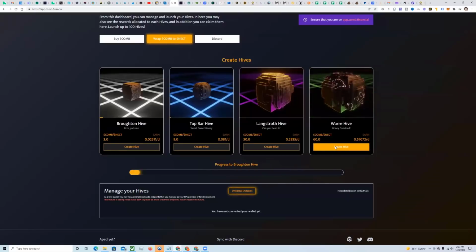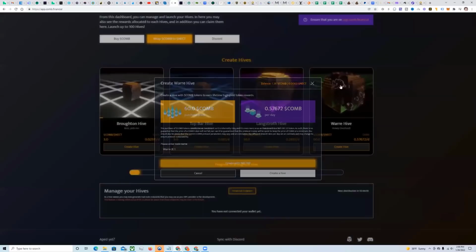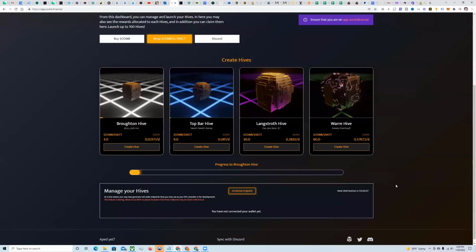So all we need to do is click on create hive and make sure, in this case, I have 60 COM in my wallet. And then we just enter the node names. We can call it the War JE hive to represent my name, and I can just put JE1 or JE hive 1. And then we click on create a hive. We'll also have the ability to earn nectar and then, of course, create more hives with that nectar. So we'll talk about strategy later on.